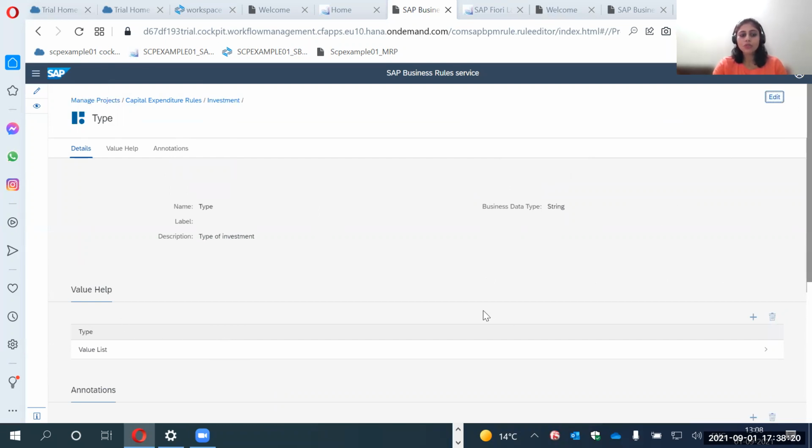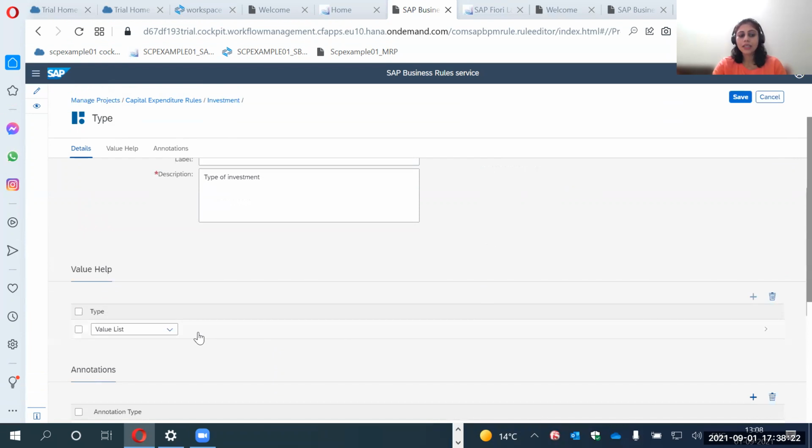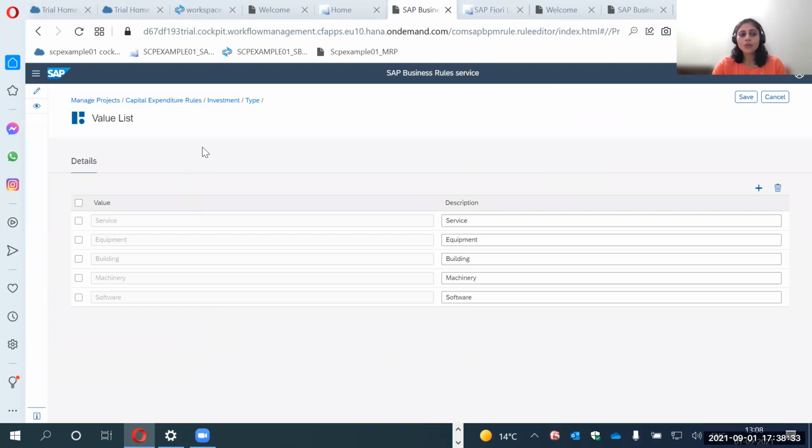Basically, we support here two types of value help. One is static and the other one is dynamic. So what you see here as part of this mission, it's a value list that is being used. This is of a static type where you can hard code the values. So your investment type could be of service, or you are making an investment to purchase some equipment, or setting up of a new building space, or machinery, or software.